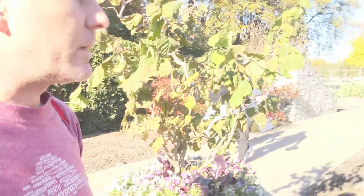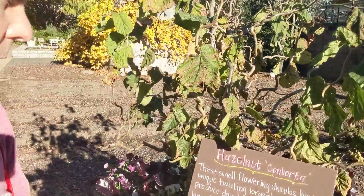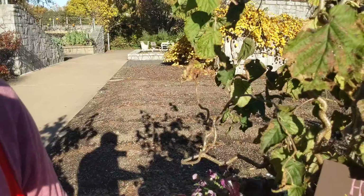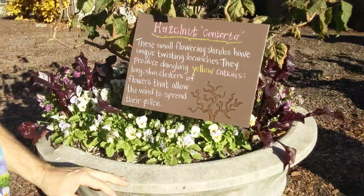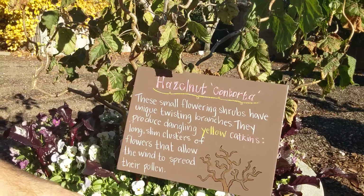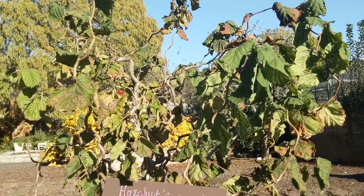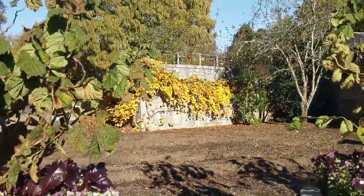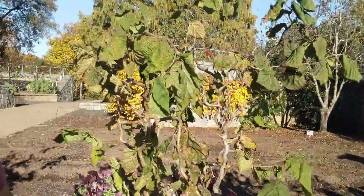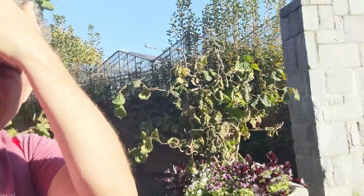Here's hazelnut contorta. These small flowering shrubs have unique twisting branches. They produce dangling yellow catkins. Catkins, long slim clusters of flowers that allow the wind to spread their pollen. It's not the catkin time of year, although these contortas are lovely in their own contorted way.